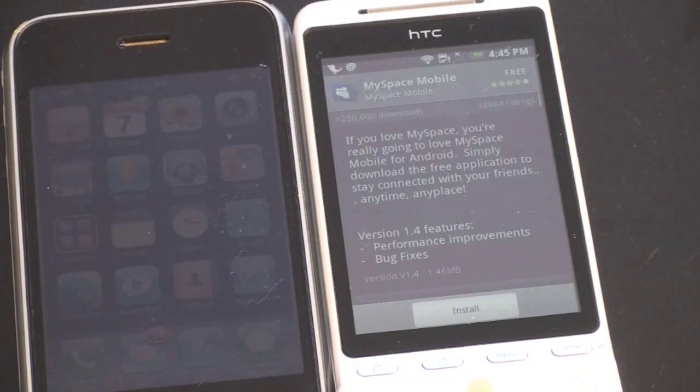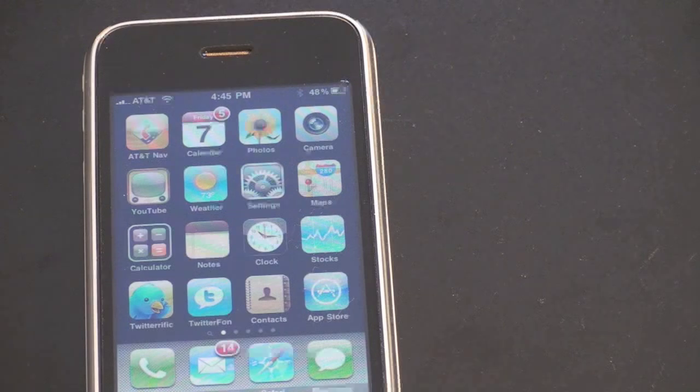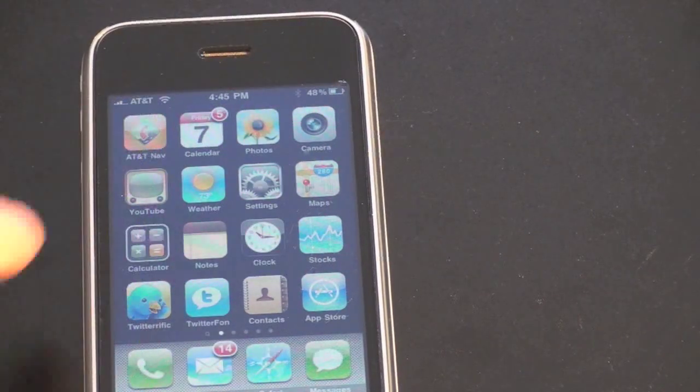So next, let's go ahead and check out the YouTube viewing experience. If you're watching this video, odds are you use YouTube since you're watching this on it. So if you're like me, I watch YouTube videos all the time. In fact, when I go to bed, I like to watch the most viewed videos of the day and see what's going on. So let me show you what the YouTube viewer looks like on the iPhone. Go ahead and tap YouTube.